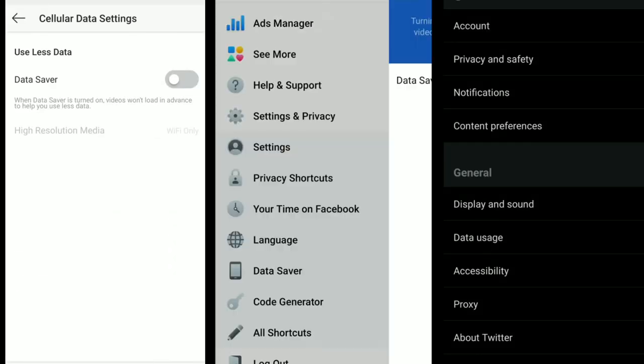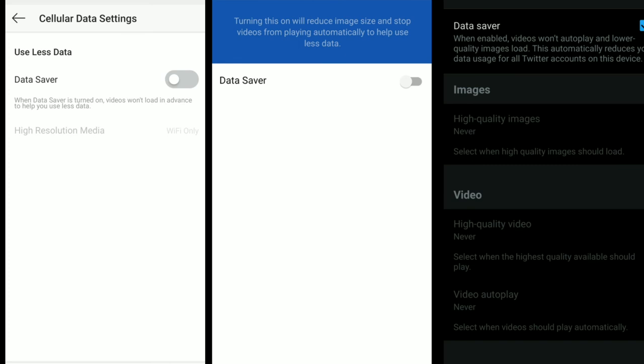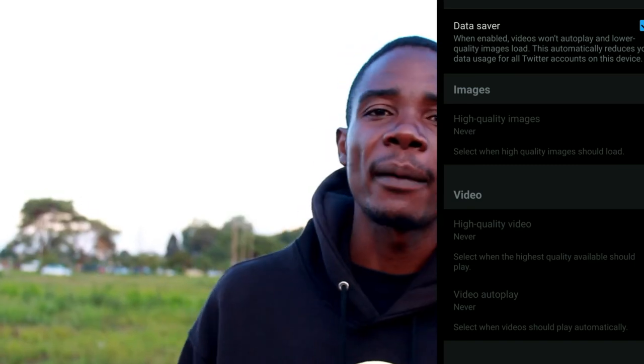Now, there are also certain things that we as mobile internet users can do to cut down on data usage. In many popular apps these days, Instagram, Twitter, Facebook, there's always a data saving option. Make sure that it's turned on every time you are on mobile internet.